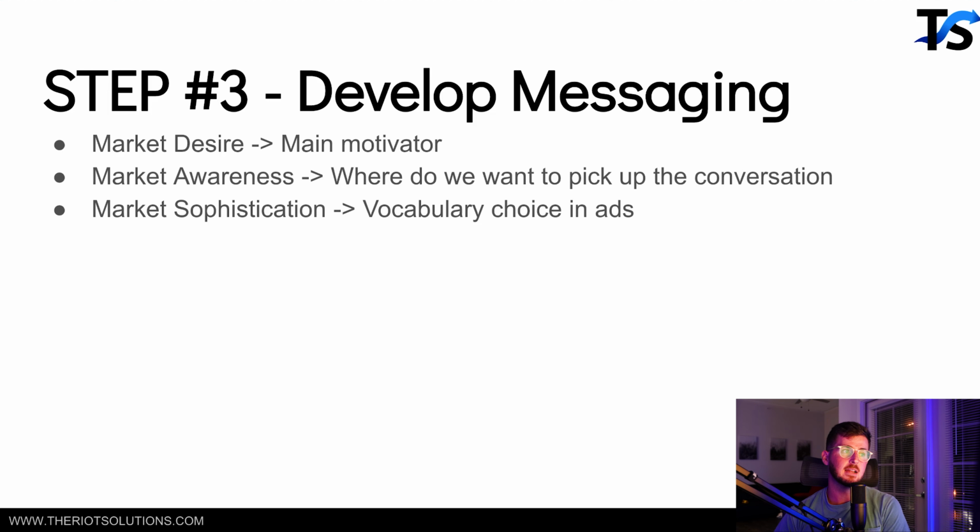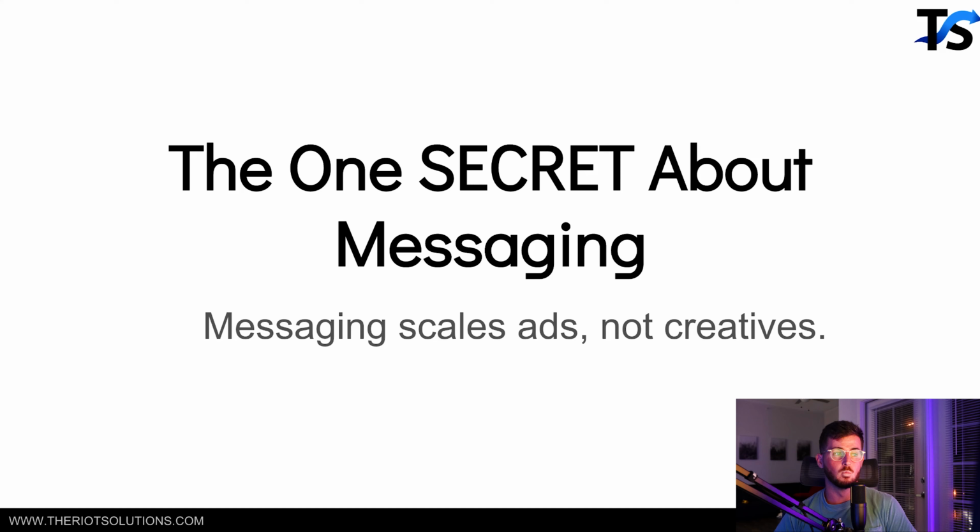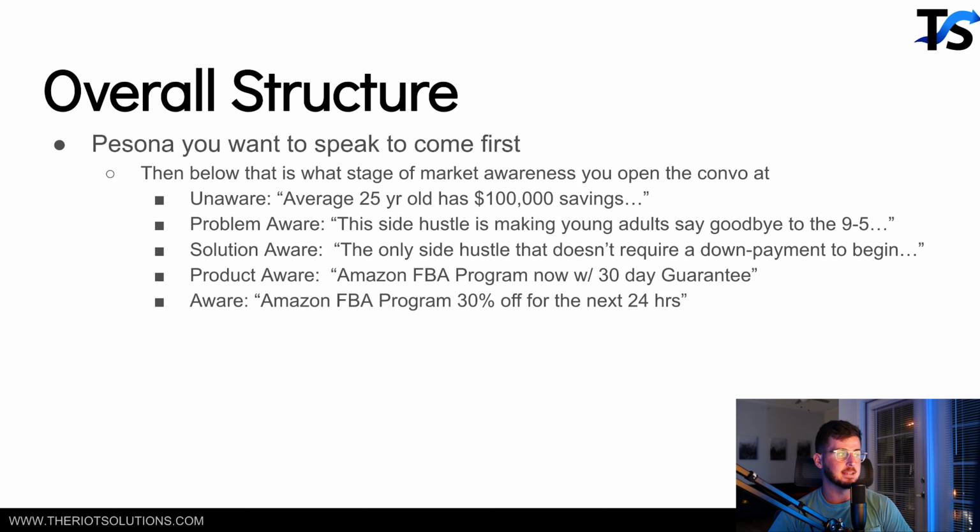Next thing is, the one secret about messaging is messaging scales ads, not creative. The biggest mistake I see marketers do is that they're trying to focus on scaling up creatives, these weird ad account structures, without one, a good offer, but two, the messaging. So you definitely need a good offer to scale hard, but you also need really good messaging, because messaging scales ads in that perspective. So let's look at how that is affected.